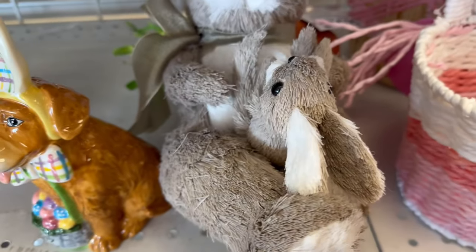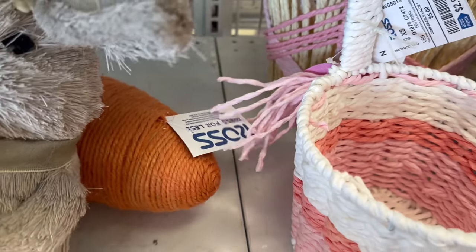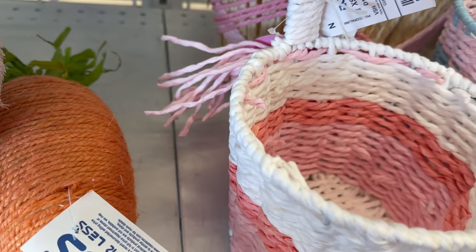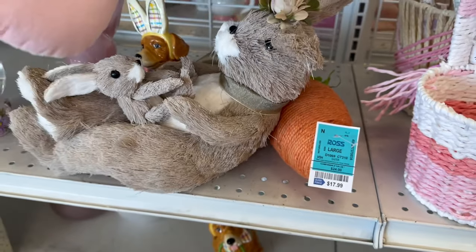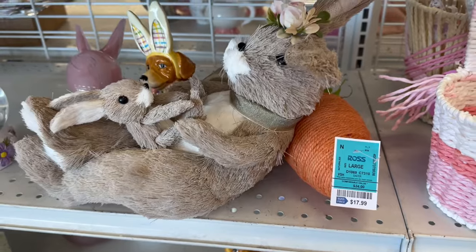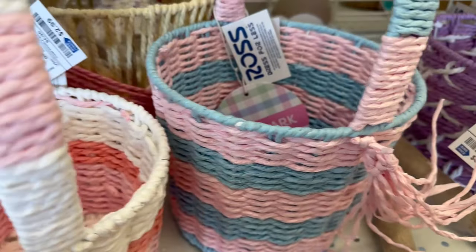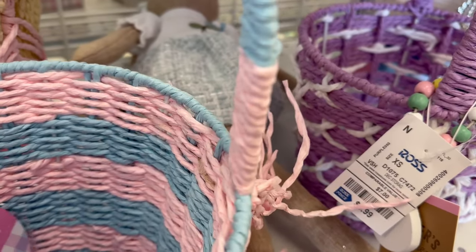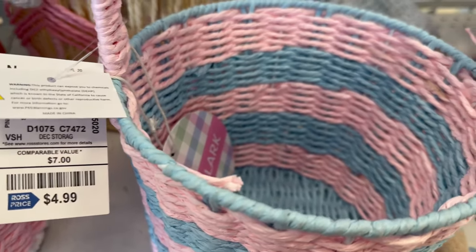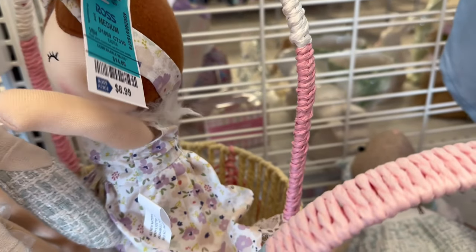Oh, look at how adorable this little bunny is with its little baby. And it's resting on a carrot. It's actually pretty long too. For $17.99, that would be adorable next to a fireplace. You've got many different baskets to choose from. The quality actually feels really, really nice. And the prices are really, really decent for what we're looking at. So I would say Ross is a great choice.